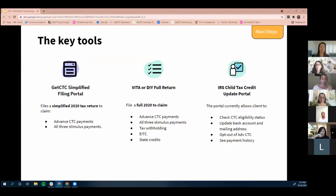Going a little bit more into depth on each of these resources. The GetCTC Simplified Filing Portal files what we call a simplified return. This is also what's considered a non-filer return, and it's used only to help somebody claim the advanced child tax credit payments or all 3 of their stimulus payments.